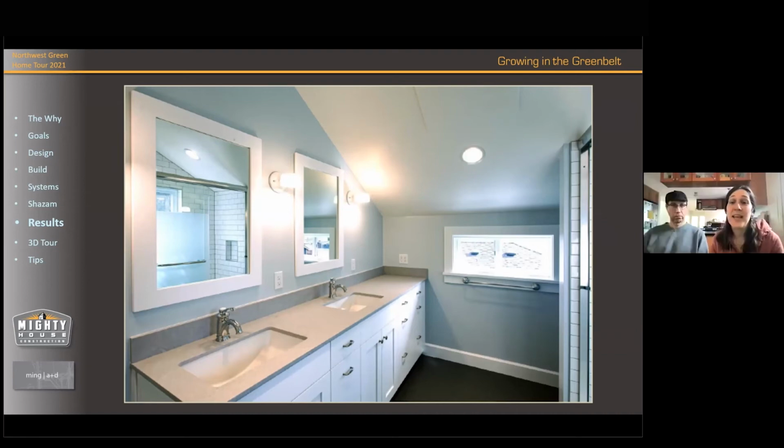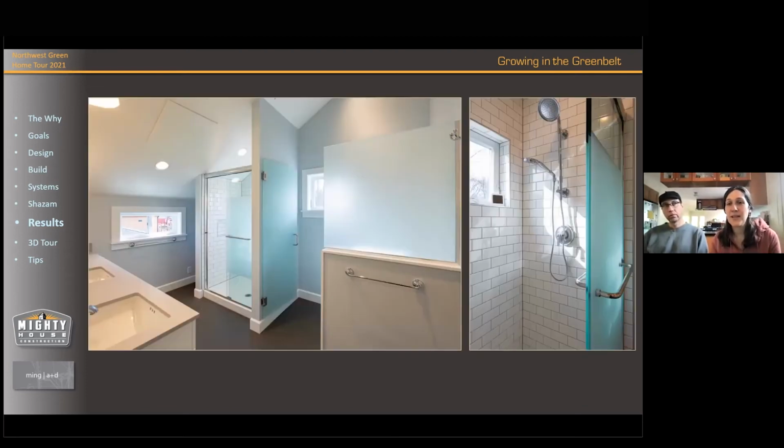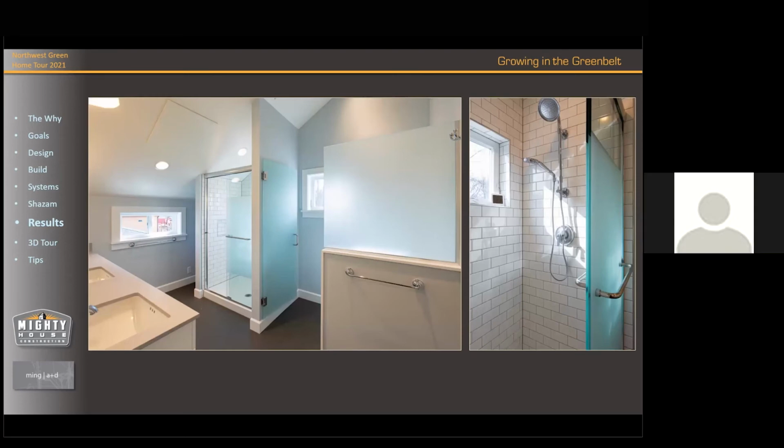I will add that we really like the light in the bathroom with the different windows. It feels like a light, airy space, and we really enjoyed that. Yeah, and that was the reason for doing all this glass. I mean, it's frameless glass.